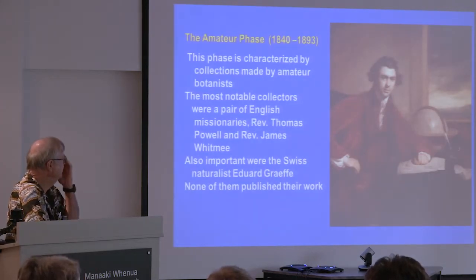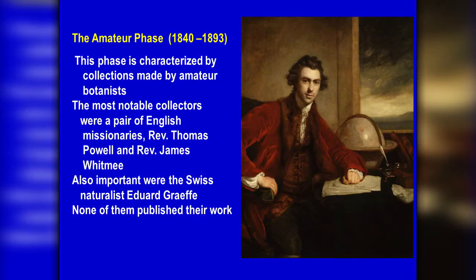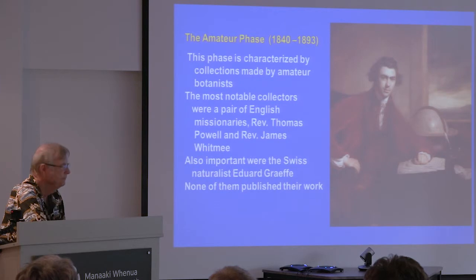Amateur phase, there were 3 significant botanists between 1840 and 1893. They were amateurs. Two of them, Reverend Thomas Powell and James Whitney, actually helped write the Samoan dictionary. They were missionaries, but in their spare time they made collections. And then there was a Swiss naturalist named Edouard Graeffe. He spent 12 years in Samoa, Tonga, and Fiji collecting specimens, but none of these men published their work. That's why they were amateurs. They were doing other things as well, so they just formed the basis of the early collections.